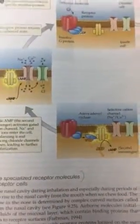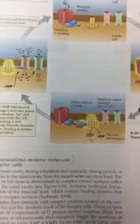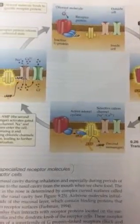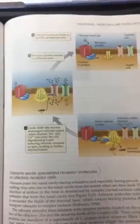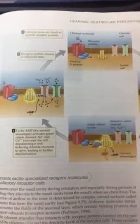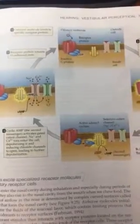The direction of the airflow in the nose is determined by the complex curved surfaces called turbinates that form in the nasal cavity. Airborne molecules initially encounter the fluids in the mucosal layer, which contain binding proteins that transport odorants to receptor surfaces. The odor stimulus then interacts with the receptor proteins located on the surface of the olfactory cilia and the dendritic knob of the receptor cells.